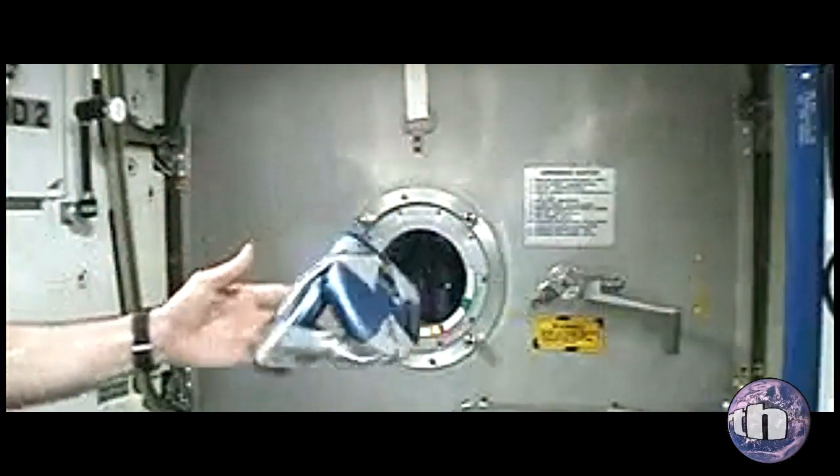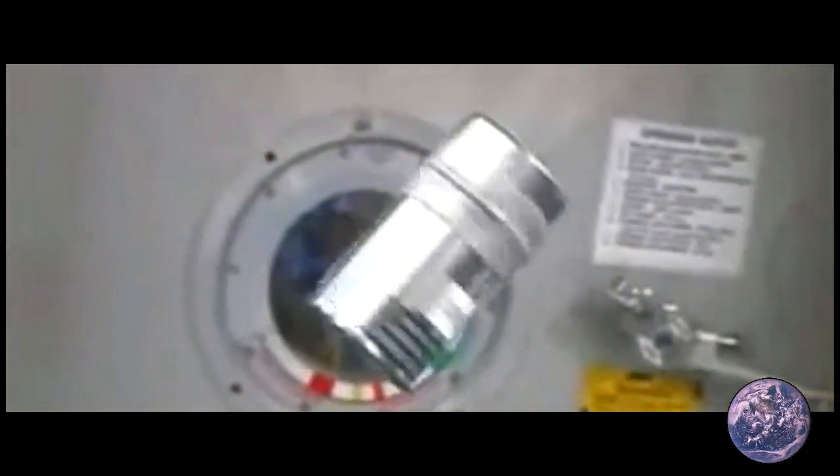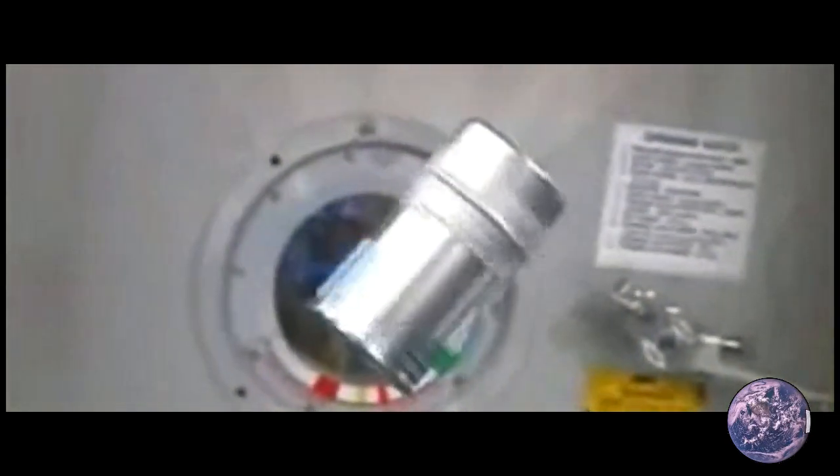Now here we have a cylinder rotating, and it happens to be one of our film cans. It makes a nice solid cylinder, and it's rotating stably about its long axis. And here we see another cylinder. It's one of our camera lenses, and again, it's rotating stably about its long axis.